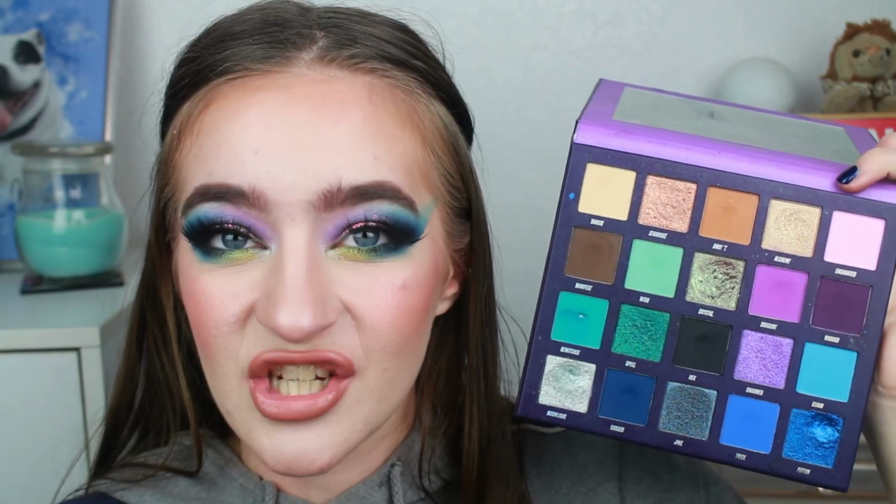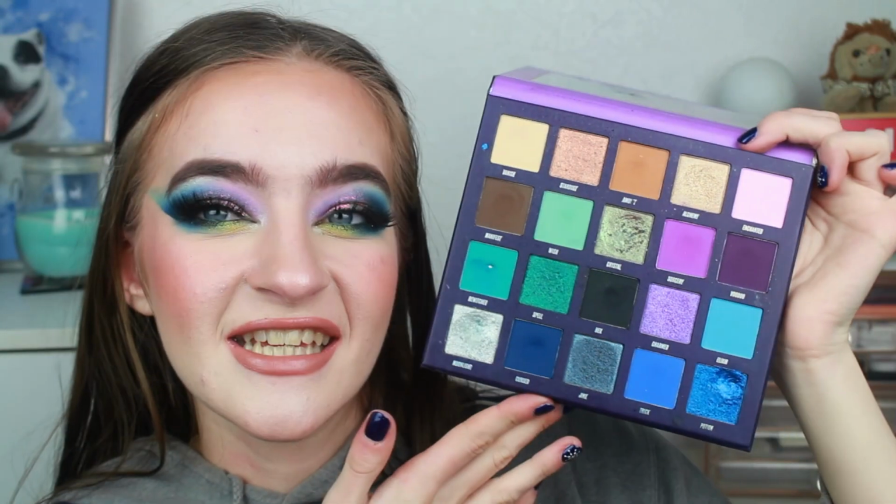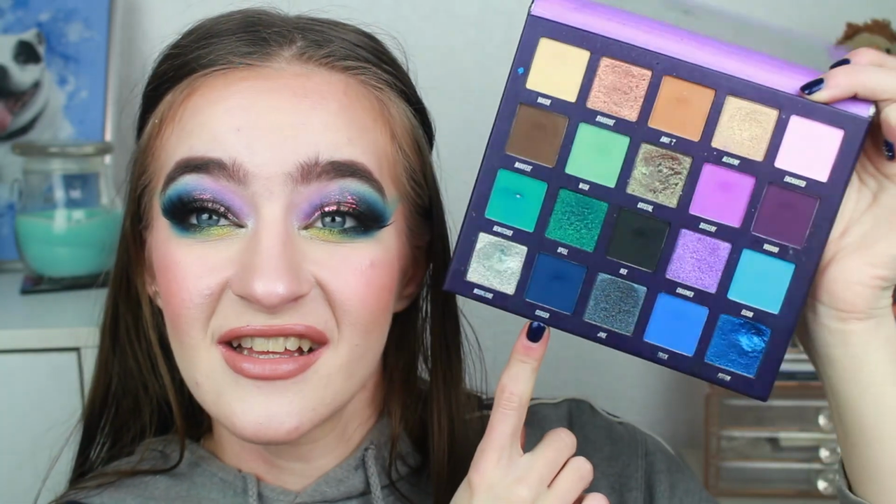I have indie brand shimmers that are out of this world, could not compete, so I don't really care. The mattes in this are just so beautiful. I love them, and there is a big dip in this shade Cursed as well, which is very similar to the pan we got in the Blue Moon, so I obviously have a type.